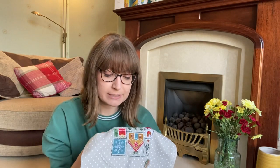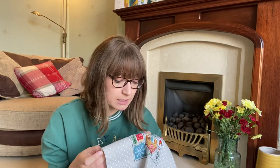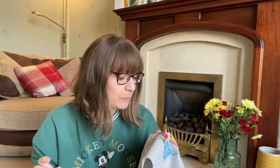Yeah, they're a little bit skewiff, shall we say. I may take them out and redo them at some point. However, the actual knots themselves I'm really pleased with. They're just a little bit close together. But I followed Mad Morty's tutorial for this, which I must say is an absolutely brilliant tutorial. If you need a bit of help with doing French knots, definitely go and check that out.